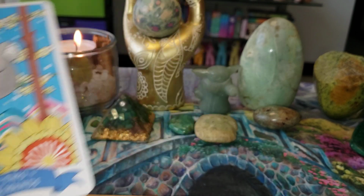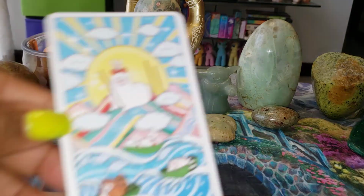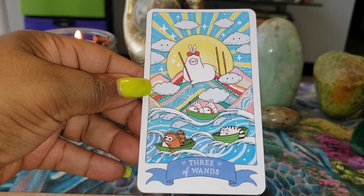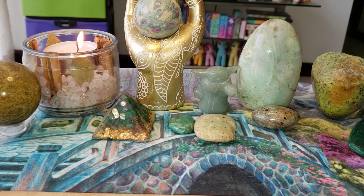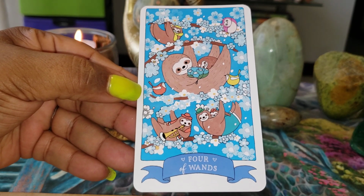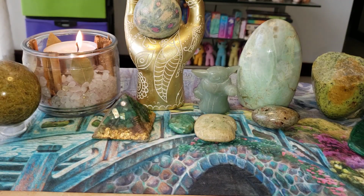I feel like readers who suffer with seasonal depression or things like that, these are the kind of decks that can really be helpful in that energy, because it just makes you feel good. So no matter what you're experiencing or going through, oh, the little baby sloths, this may be helpful.